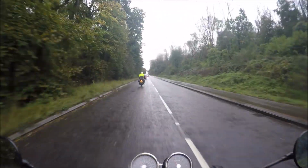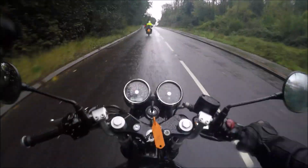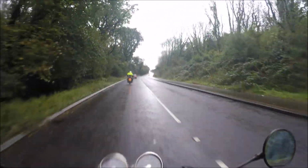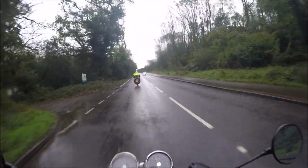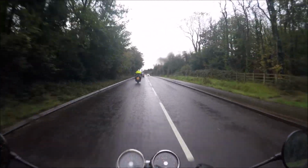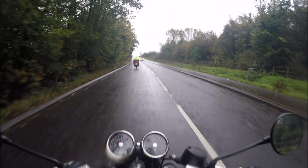Switch gear, very simple and clear, basic but works. The clocks, as you can see, nice and clear, easy to use. Very retro looking, which fits the bike perfectly. Handles very well considering it is basic suspension. The brakes have a really good feel to them, very positive.